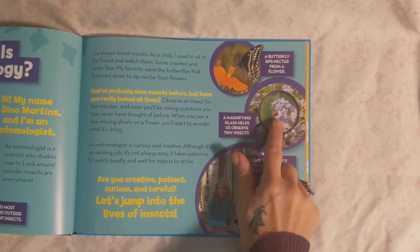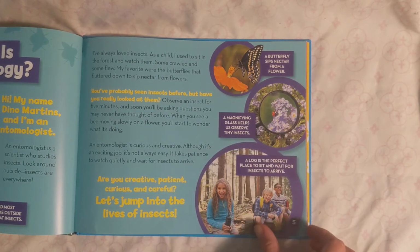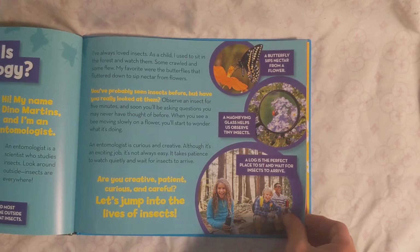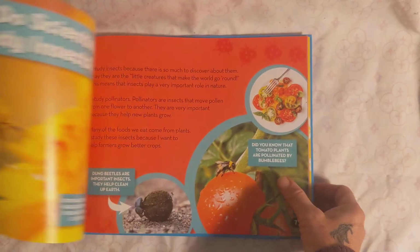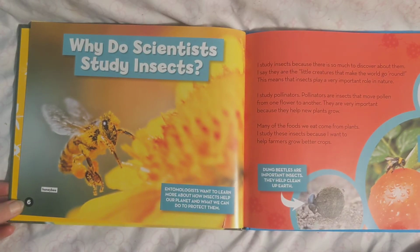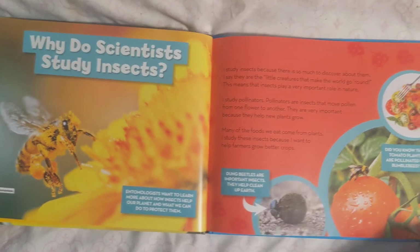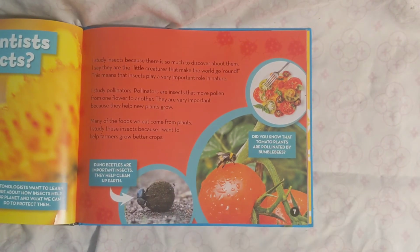A magnifying glass helps to observe those tiny insects. And even logs are a perfect place to wait for insects to arrive. Let's see. Why do scientists study insects? Well, they want to learn more about how insects can help our planet and what we can do to help protect them. Studying insects, there's so much to discover. Little creatures that make the whole world go round.